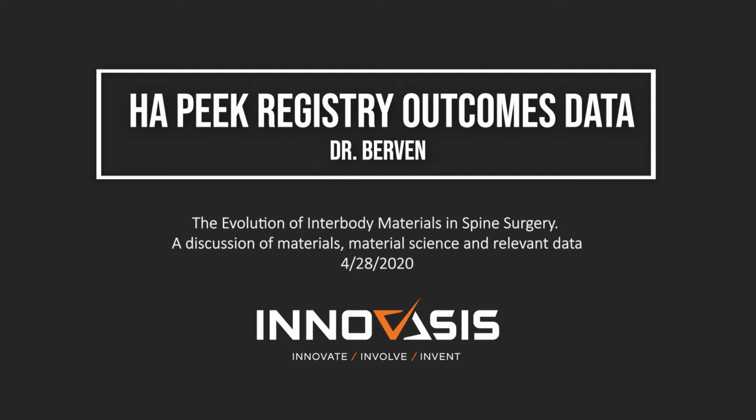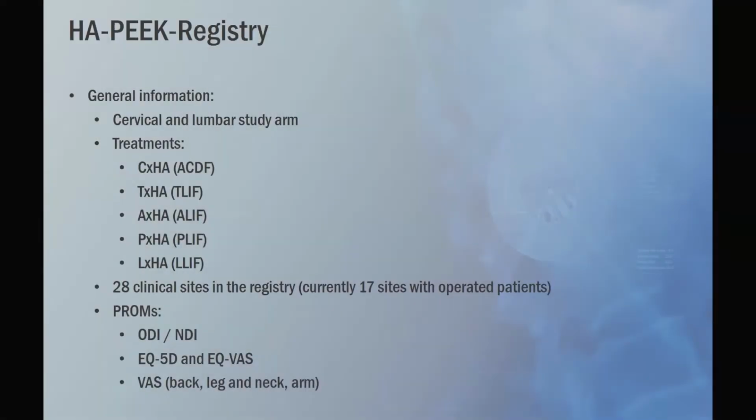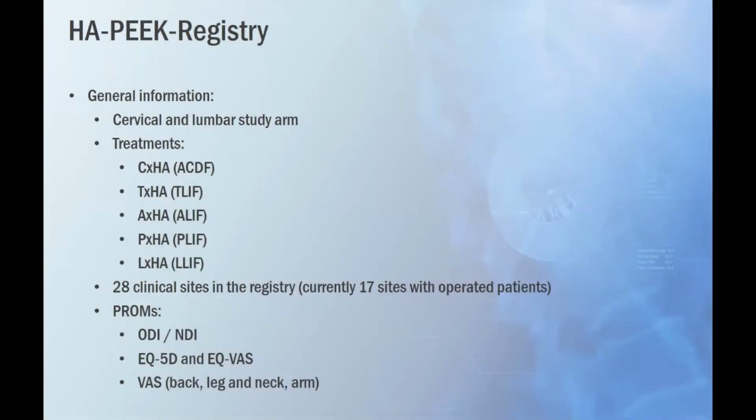And I'll share with you some updated data on the Innovasis HA-Peak registry. This was just updated a couple of days ago, actually. As Christoph indicated, the HA-Peak device now is available for an ACDF, for a TLIF, for an ALIF, for a PLIF, and also for a direct lateral. The registry is really just beginning, and right now there are 28 clinical sites that are enrolling patients.